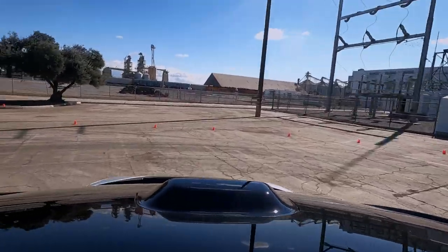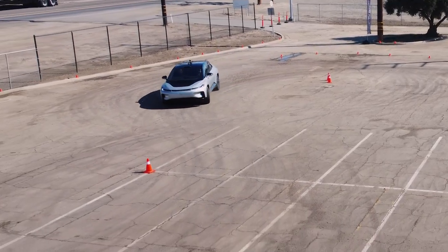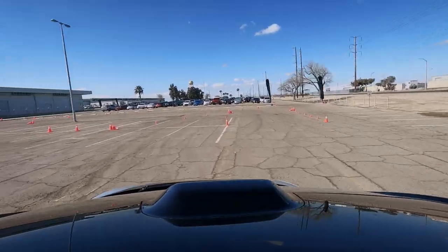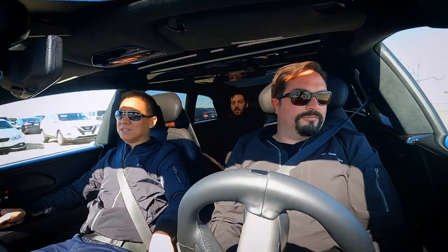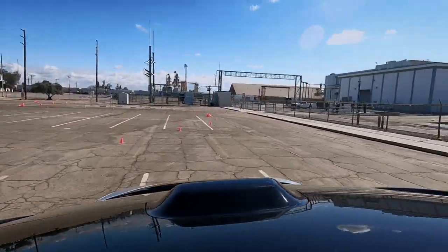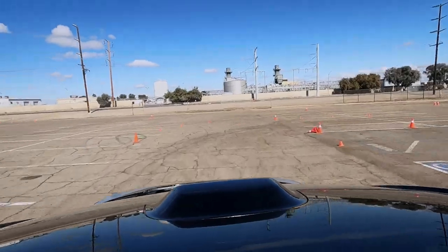Will we get that rear steer working? Yeah. Okay, go back through the slalom. Oh, it's awesome. Wow. The short trajectory is correct. Yeah. Wow. Oh, so cool.